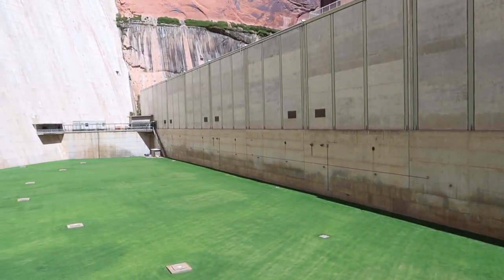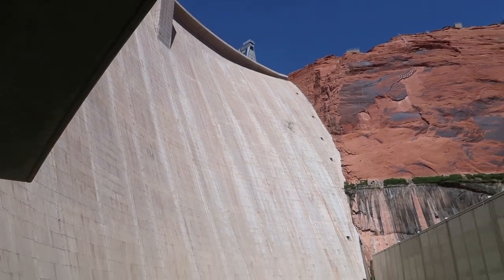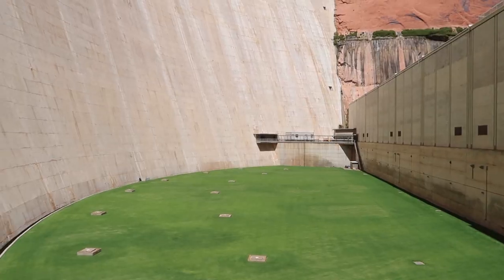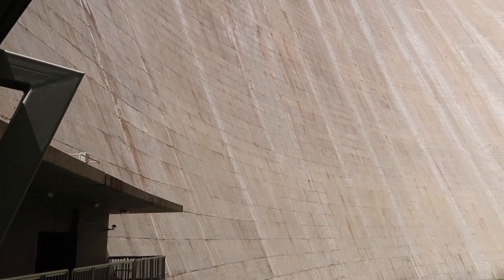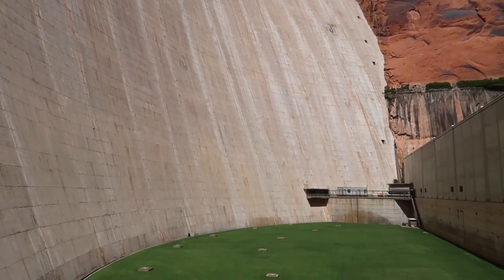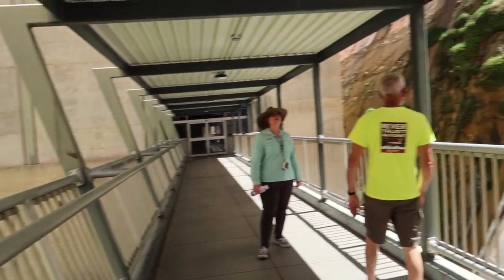So, this is 2 acres of Bermuda lawn. It is real. It is regularly mowed, regularly watered. Every Thursday morning, actually, they come out and mow the lawn. As we do around the corner, you'll be able to see 583 feet worth of the base of the dam. However, there is more dam that is underneath what we can see. So in total, the dam is 710 feet tall.